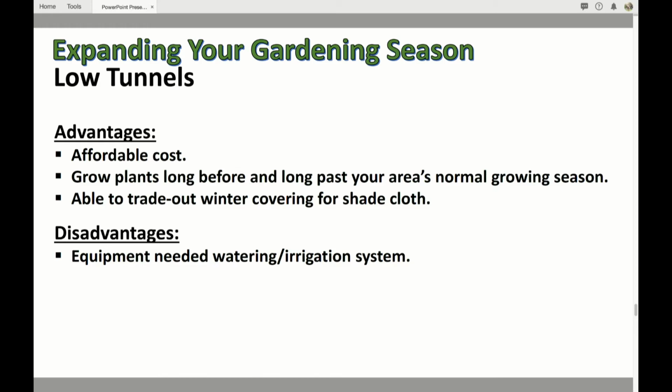Again, you can start plants in them way ahead of the normal season. And because you have these little hoops, as you recall, you can put shade cloth over those hoops for things like lettuce and spinach to give them a little shade from our summer sun. So they can serve a double purpose there. You still might need some type of irrigation or watering system. And probably the biggest disadvantage, you can't stand up in them.